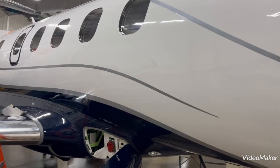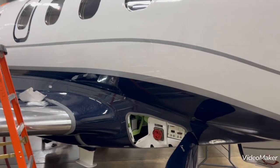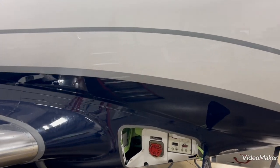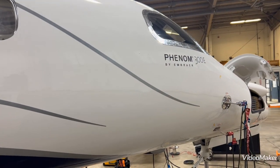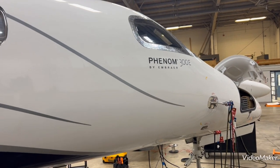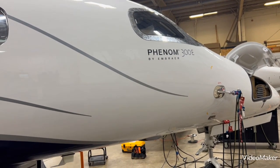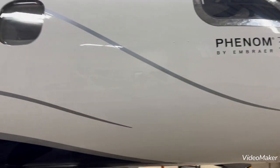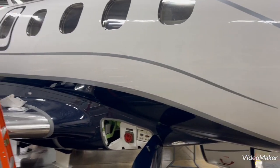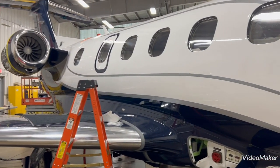Now you do burn a little more fuel, but hey, you can go back to the standard Phenom 300 cruise and burn the same fuel. I've noticed at 45, we'll burn about 950 that second hour in cruise, but we'll be faster, .78, .79, where in the other Phenom 300, I would do about .76 and we burn 900. So that is one of your differences. But I'll go over some differences.